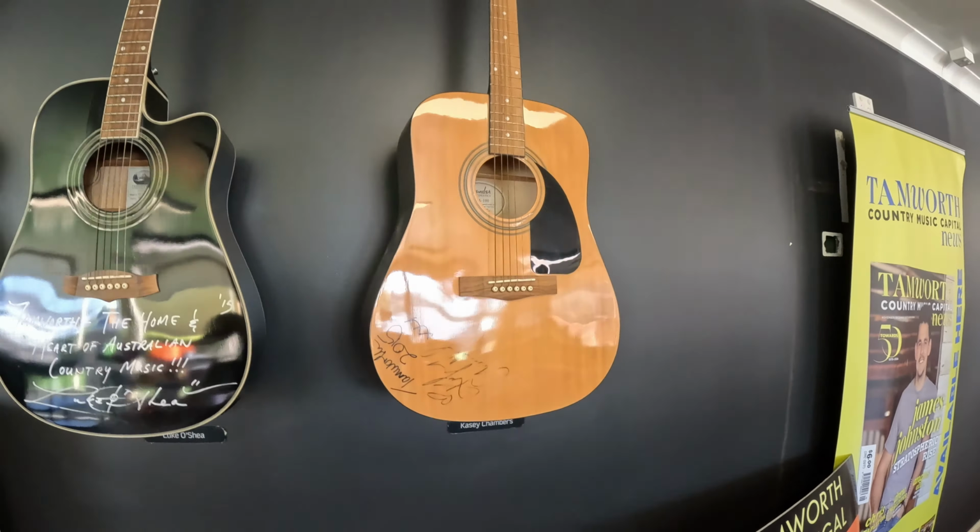So we went to Tamworth today, guys, to see the Golden Guitar and the Hall of Fame Museum, all the country musicians. But yeah, I was a little bit unimpressed. I was actually really looking forward to going there. The Hall of Fame was closed. The Golden Guitar was next to a KFC, and it wasn't quite what I was expecting from the country music capital of Australia.